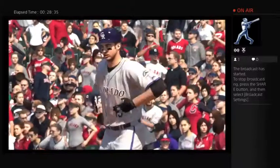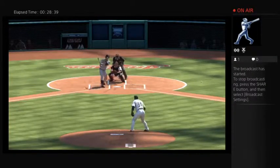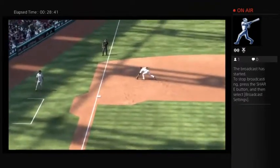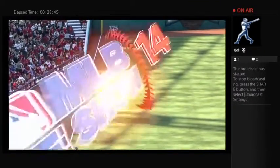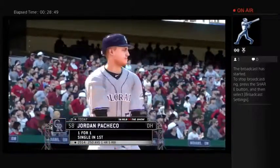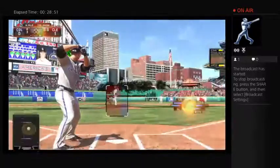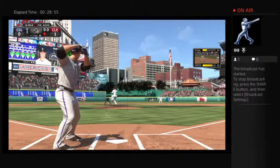Well, just a good job of going with the pitch there. You see it's on the outside part of the plate, and with the bases empty, that third baseman's a good 15 to 20 feet off the line. So this is not much more than a routine ground ball, but he's got no shot at getting to it. Jordan Pacheco will dig in. He singled his first time around. Big hole on the right side.